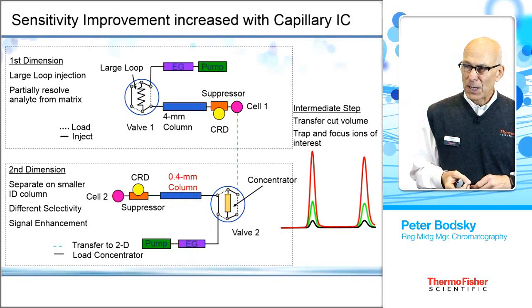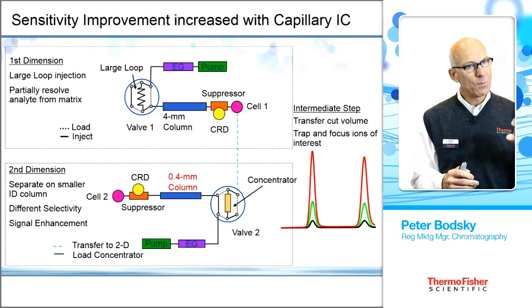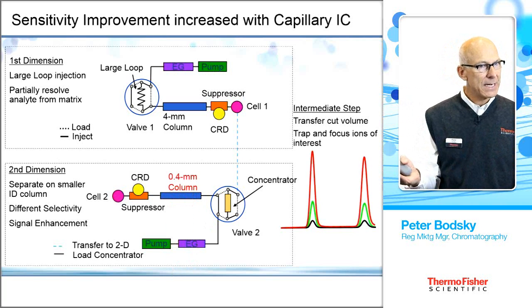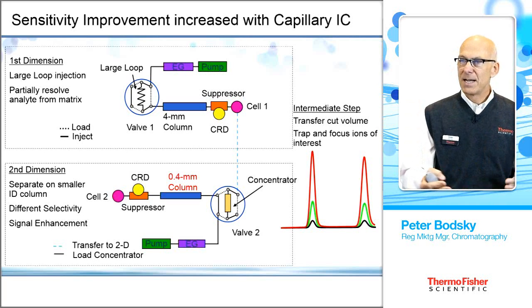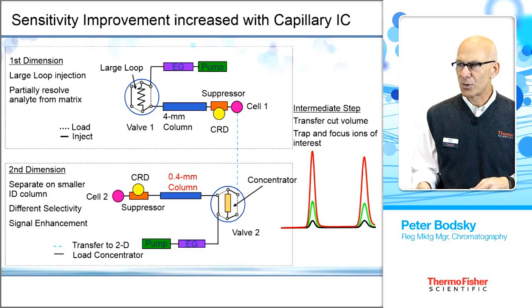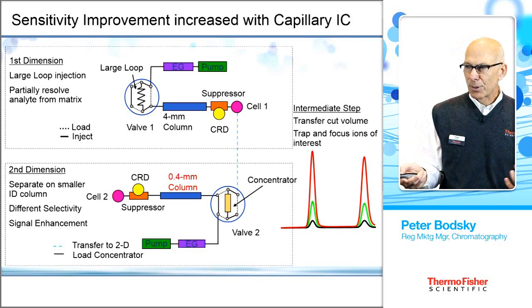This is good news for anyone doing low-level detections because it means we can really start to push the limits of detection in that second dimension without all the associated matrix effects. The first dimension takes care of the matrix. We're concentrating the analytes on a concentrator and doing the separation again in that second dimension, which means we can now see our analytes in the absence of these groundwater matrix effects. So it's really a phenomenal technology, and we're quite excited that the EPA is getting close to releasing this.